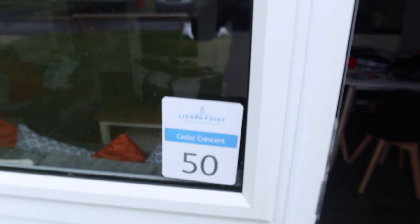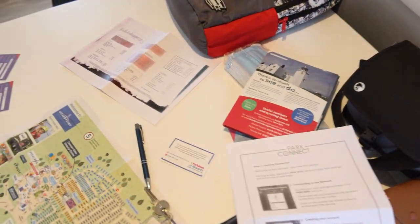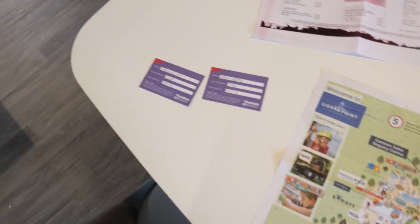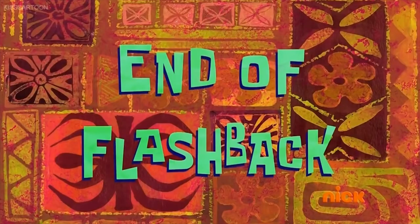For some reason, our room didn't have the sticker on the glass just outside here. There should be a green sticker telling you when you first arrive that you can enter, and then you can go straight in and you should have your keys and a welcome pack waiting for you on the table. But ours was completely locked up, so we went to reception. They gave us the keys and a welcome pack. End of flashback. And I'm now going to give you a bit of a tour of the bungalow.